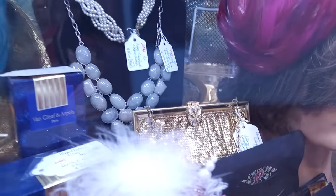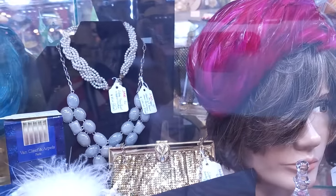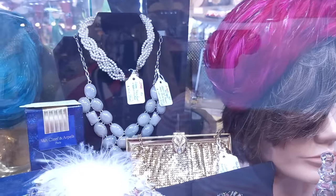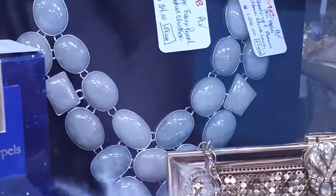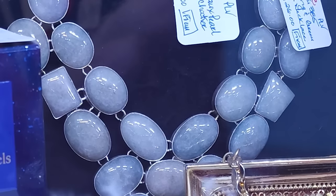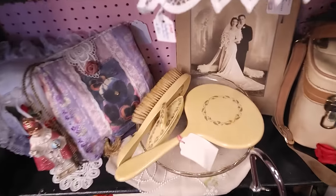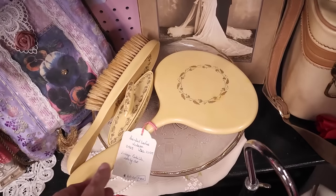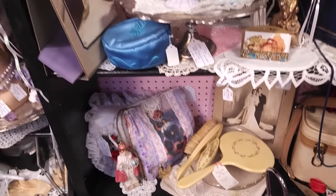Nice mesh purse. That one is sterling and a green stone. They don't know what kind of stone it is. I don't know what kind of stone it is. Do you know what kind of stone it is? There's another set. $60, so would it be 25% off of that?